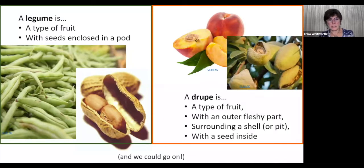And because so many things are called nuts, I think a lot of people have heard that peanuts are not really nuts. They grow underground. Peanuts are legumes. And a legume is just a seed pod with seeds enclosed in a pod, like the beans, like these here.